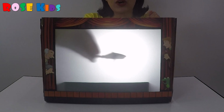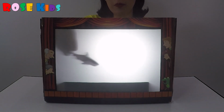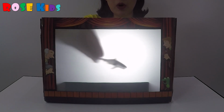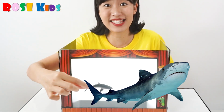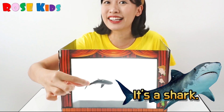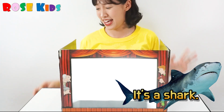Whoa, I'm scared of it. What's this animal? Bo-bum, bo-bum, bo-bum! Ah! It's a shark! It's a shark! Oh, I'm scared of it!